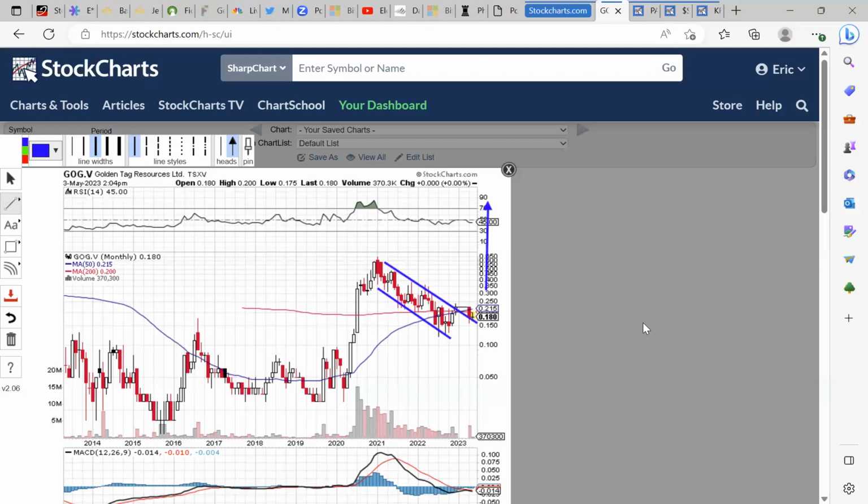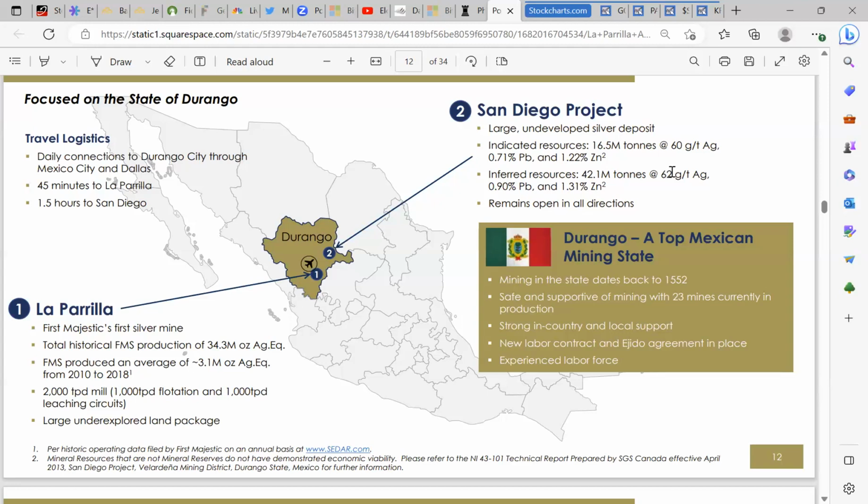to be loading up on a silver name that, these guys have got 210 million ounces. Let's just look. 210 million ounces of gold equivalent at the San Diego project, which was their flagship up until now. And then now they're acquiring First Majestic's first silver mine, La Parilla. And these are both in Durango, Mexico, which I think is a favorable area in the world in terms of mining. I have avoided a lot of South America with Peru and Chile. Argentina, I think is okay, but they have a high inflation rate that has to be tackled. Mexico is actually, ironically, very stable.